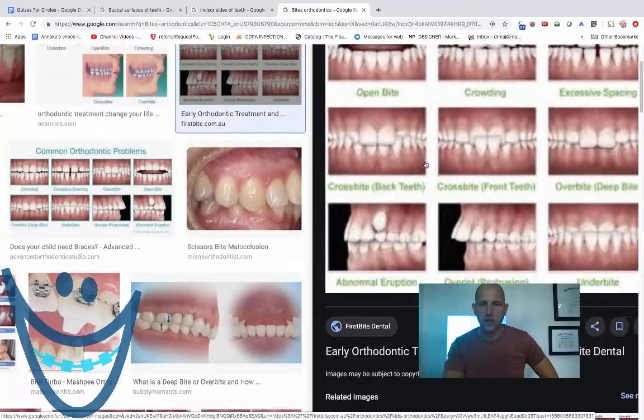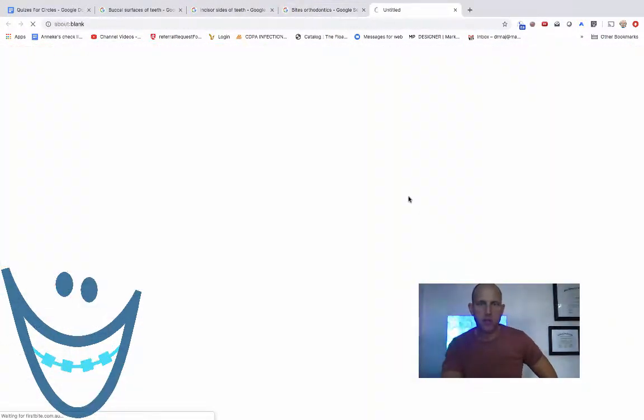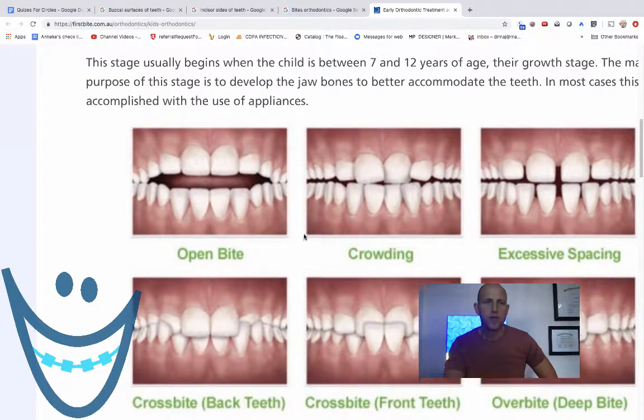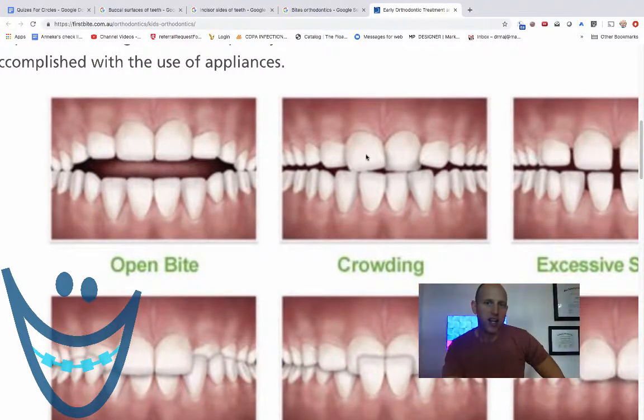So the first bite would be, let's bring it up. Here we go. First bite is what we call an open bite. An open bite is basically when the back teeth are touching, but the front teeth are not, hence open bite. This is called crowding. This is the teeth when they're crooked on the top and the bottom.